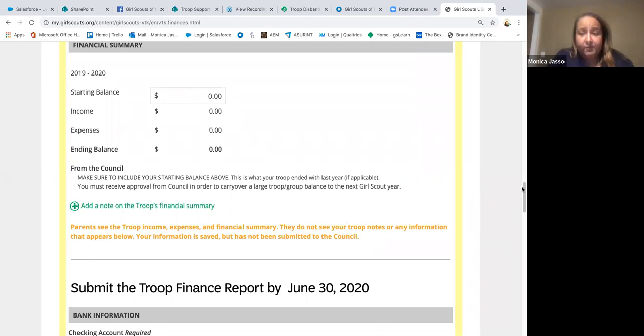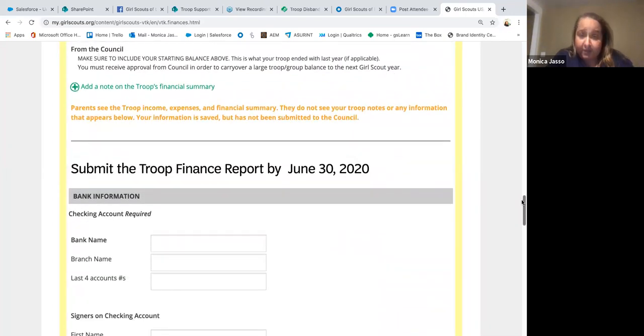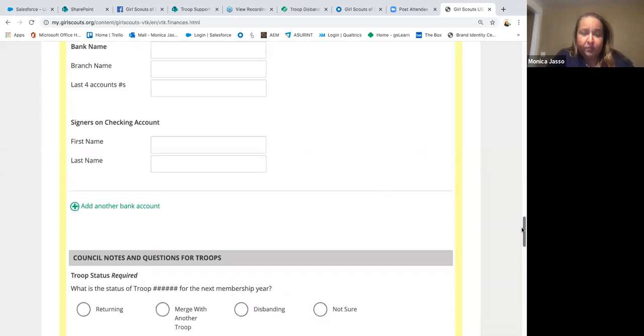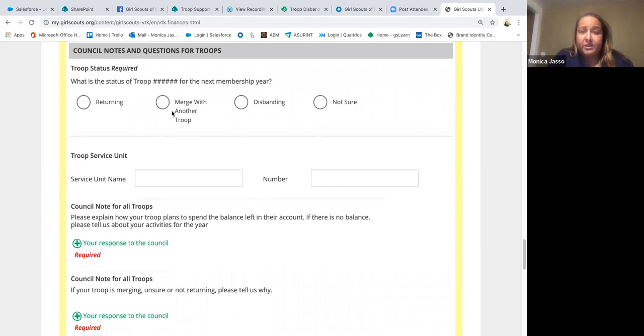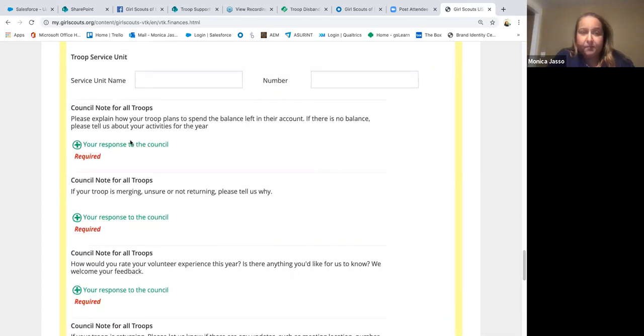Parents will be able to see the income, expenses, and financial summary if they go into VTK. They won't see your notes or anything below right here. They won't see your bank information, for example, but you do have to enter it. You also have a section for council notes and questions. This is where we ask you what your plans are for the next membership year. Name of your service unit. For number, if you had one for your service unit, we do not.